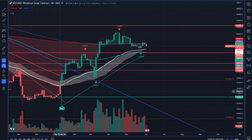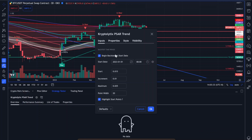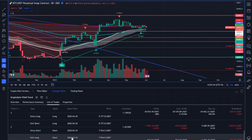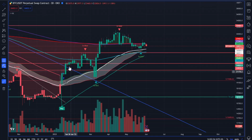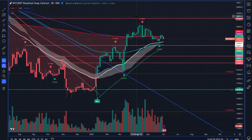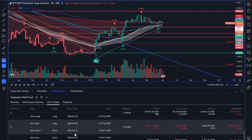Rightio, so as we can see with this, I'm just going to bring up the strategy tester so you can see how this is formed. Maybe we will go all the way back to the start of the data. So this is the list of trades here. We can see this goes back to 2019, or 2020. That's basically when OKX opened, I would say, because Bitcoin would definitely have been among the first of the listed assets to trade. So anyway, we're on the OKX chart and the 3-day, and let's have a quick look at the strategy.